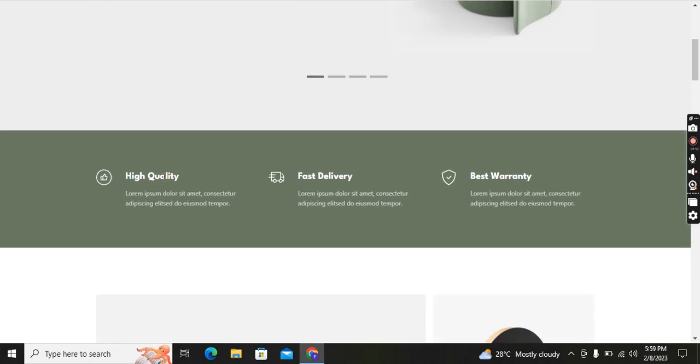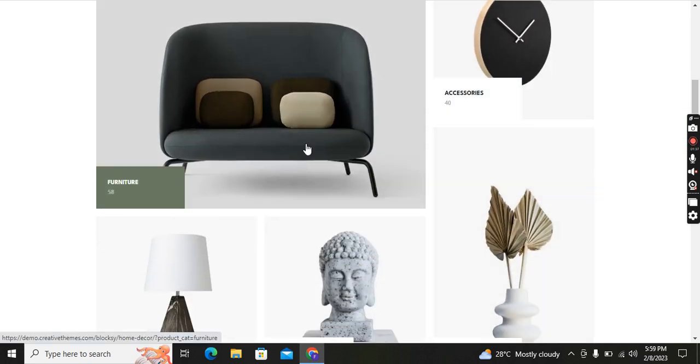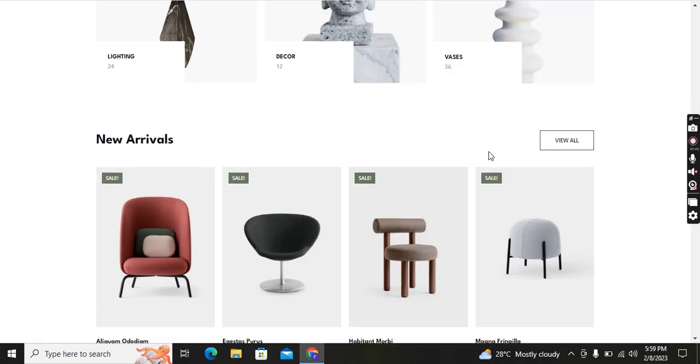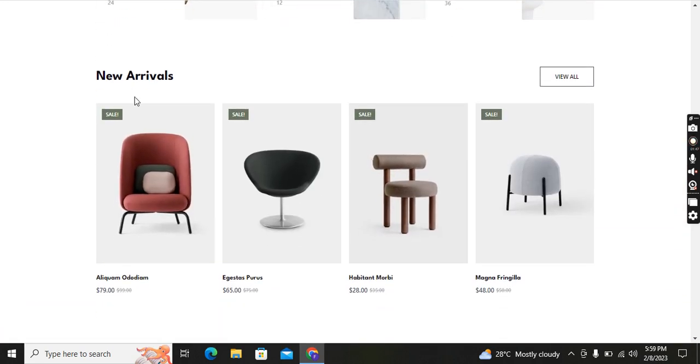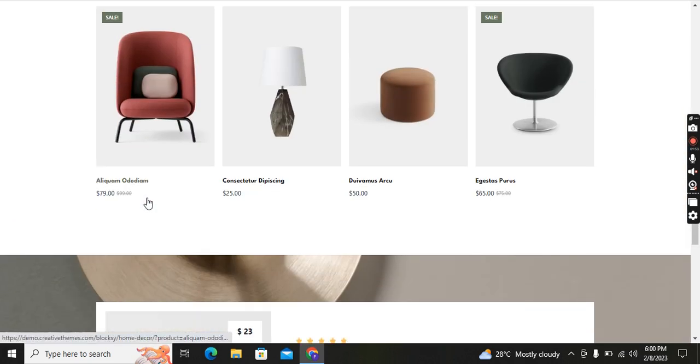I put on the flexbox and high quality fast delivery, and basically this is not a coding website. It is made on WordPress web hosting localhost. I made this website on WordPress. You can see these are the accessories, furnitures, decor, lighting, vases, and view all new arrivals. I will show you each and everything now. This is new arrivals, new products, and 50% off details and feature products.